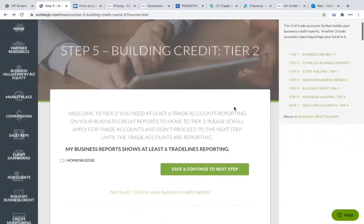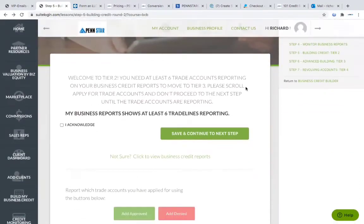So once you have three accounts in tier 1, three accounts in tier 2, then you move on to tier 3. Tier 3 is going to be mostly fleet and gas cards that you can use. And some of these accounts you might not even need.